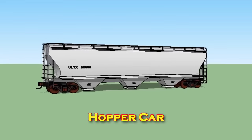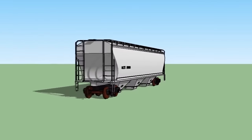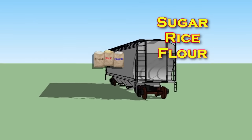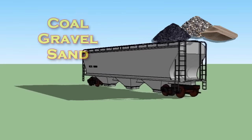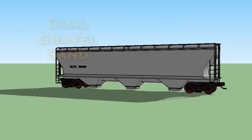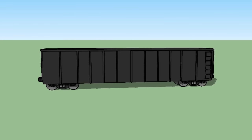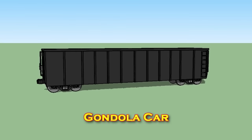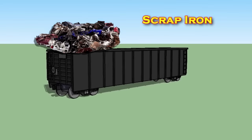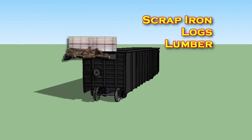This is a hopper car. It can be covered or open. Covered hoppers can carry dry foods like sugar, rice, and flour. Open-top hoppers have lots of room to carry coal, gravel, and sand. When they unload a hopper car, doors open underneath to free up the stuff they've been carrying. This is a gondola car. It's open on top and is used to carry thousands of pounds of scrap iron and other raw metals. The gondola can also carry logs, lumber, and other cargo.